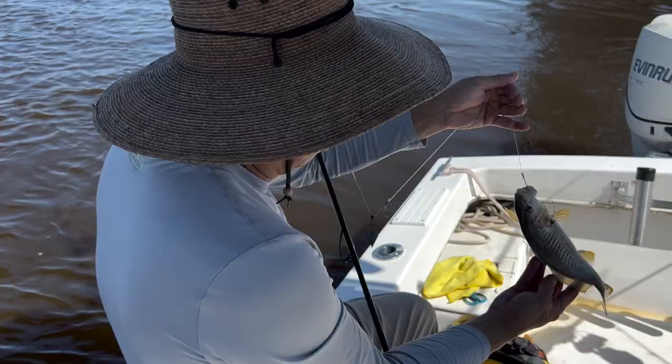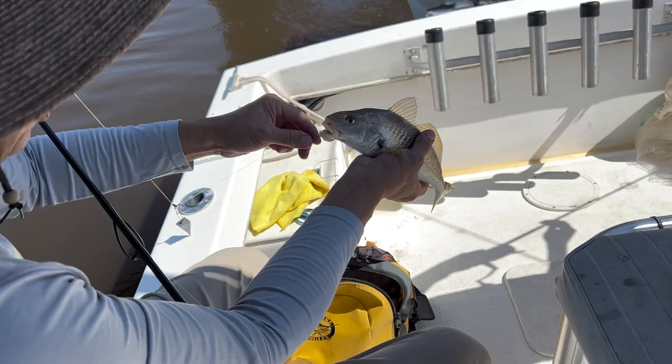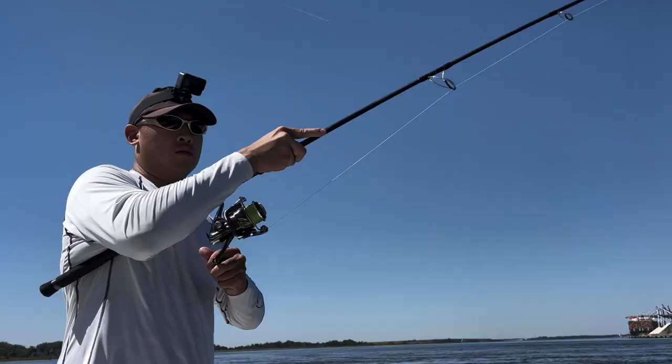A big croaker like this, it'll look almost like you're catching a little puppy red, you know, the small redfish. It's a lot of fighting and it's kind of fun. Wait.